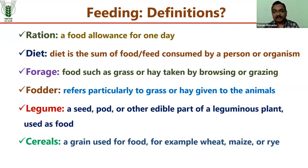Then about forage. The difference between forage and fodder is that with forage, the animals will graze, they will go to that place and eat by browsing or grazing. But fodder is what we cut and take to the animal, and the animal will eat it at its own place.